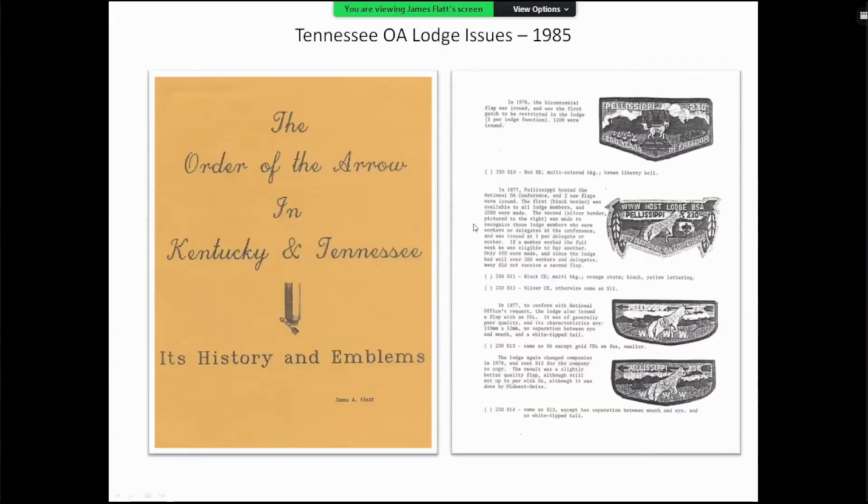And to kind of cap it off, in 1985, I tried to take all of this knowledge that I generated over that 10-year period between that first conclave in 75 and 85 and put a book together that I called The Order of the Arrow in Kentucky and Tennessee. And by that time, the section had included both Kentucky and Tennessee, and I tried to get as much information as I could about the history of the lodges, and put it on paper.